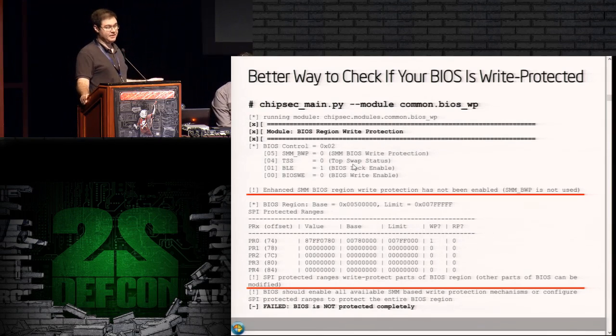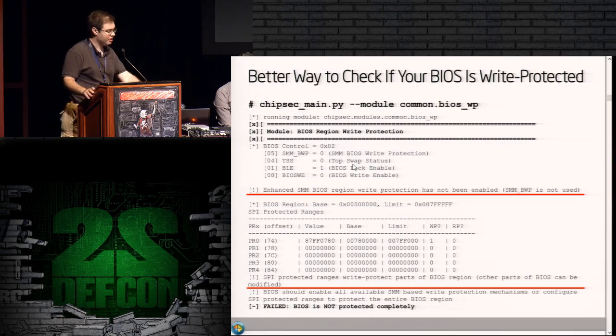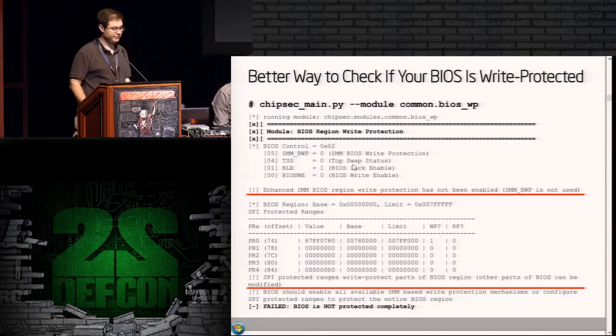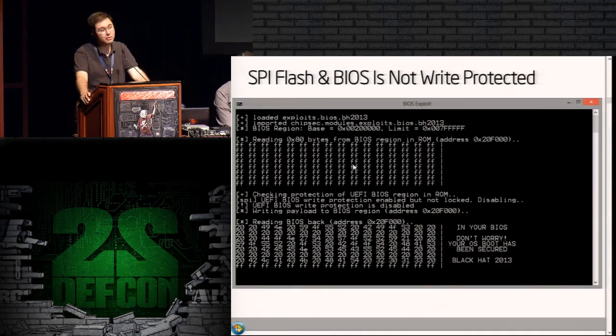Then we're checking the other mechanism as well. The red line down below is talking about what the SPI protected ranges are doing. You've got the range itself in write protect, and it'll be checking to see that you're covering the entire BIOS region. You can do either one of these things and it could work. If you don't cover the entire BIOS region, then you're allowing somebody to write to that. And if they do that, then you get things like what Yuri presented last year at Black Hat, where you can write whatever you want there, which could be shellcode, or just random junk that bricks the platform. It's bad.